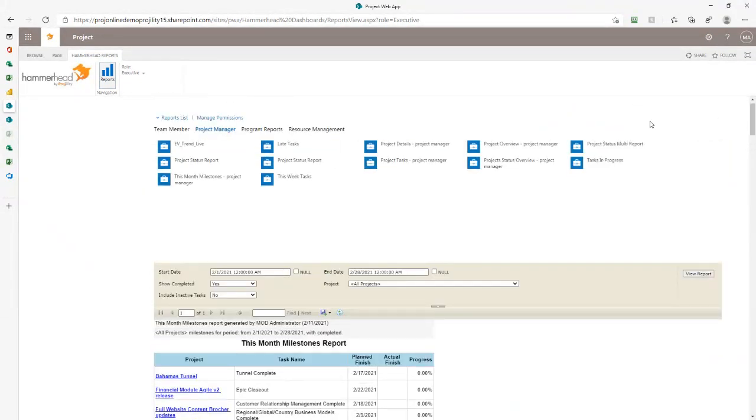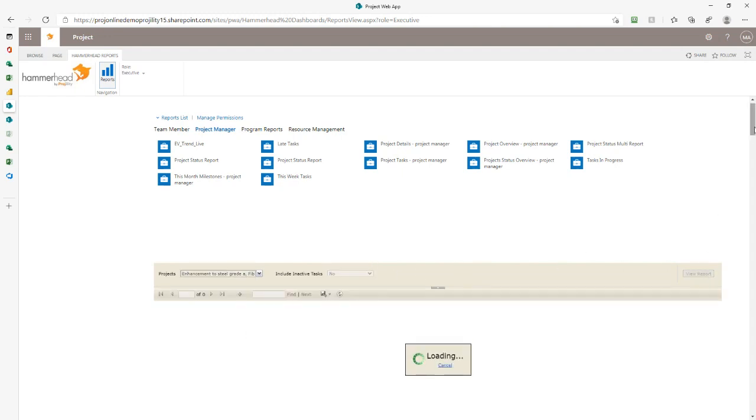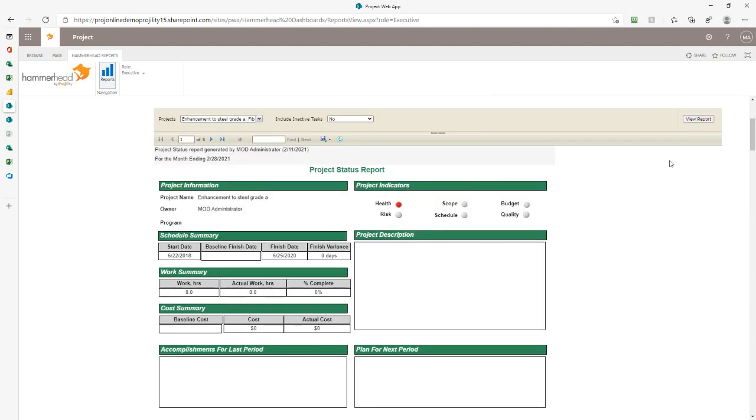Really a nice feature. Or something that's not really a Power BI feature is the ability to do a multi-page report. So let's say I wanted a single status report that had 4 or 5 projects in it. I could come down here and select the 4 or 5 projects. Greater Blades project, we'll do the health assessment and one more. And what I do is I view the report. I'm going to run that report. And now it's creating for me a multi-page status report.